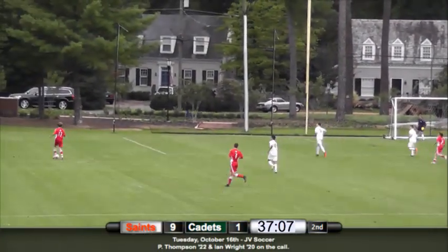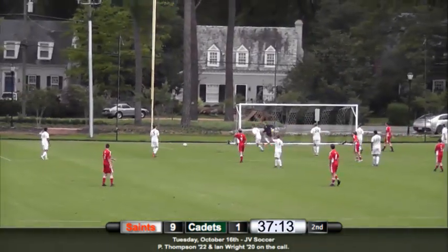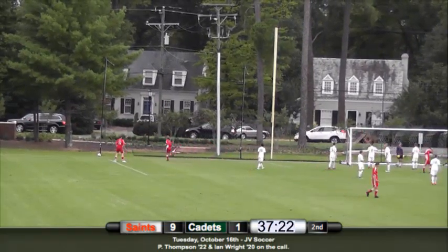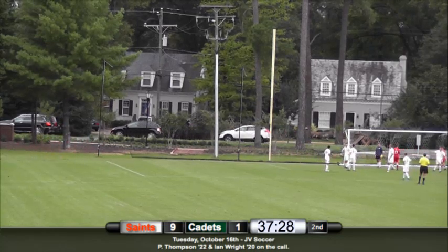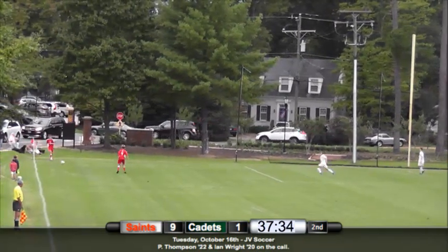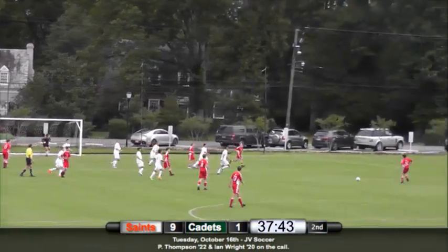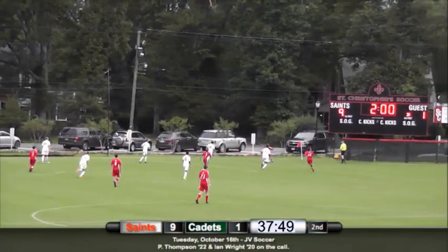Pass by John Collier to Will Farrell. He's all alone on the wing. Probably going to cross it in here. That's a good cross by Will Farrell. It's met by white jerseys though. Two minutes left in the game. Looks like we're going to start the stoppage time. St. Christopher's opting for the short passes instead of the cross in, trying to wear down the clock here in this game.